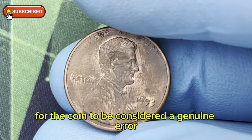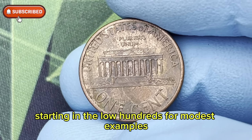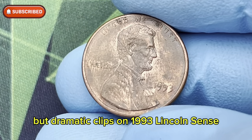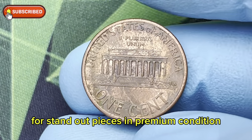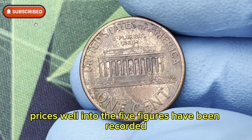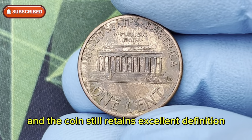Clipped planchet cents often sell for well above face value, starting in the low hundreds for modest examples. But dramatic clips on 1993 Lincoln cents, combined with strong grades, have seen much higher returns at auction. For standout pieces in premium condition, prices well into the five figures have been recorded, especially when the clip is large and the coin still retains excellent definition.